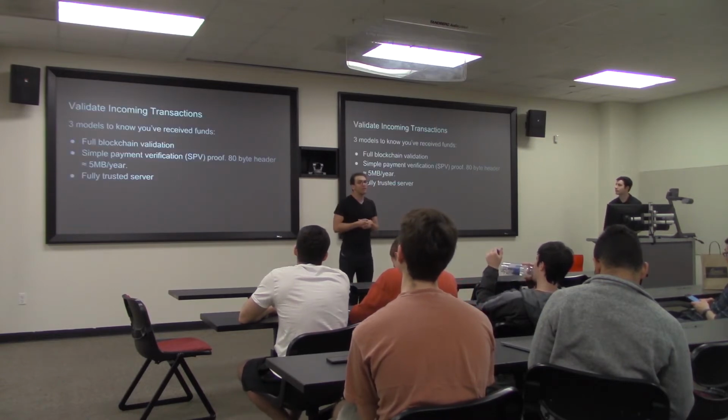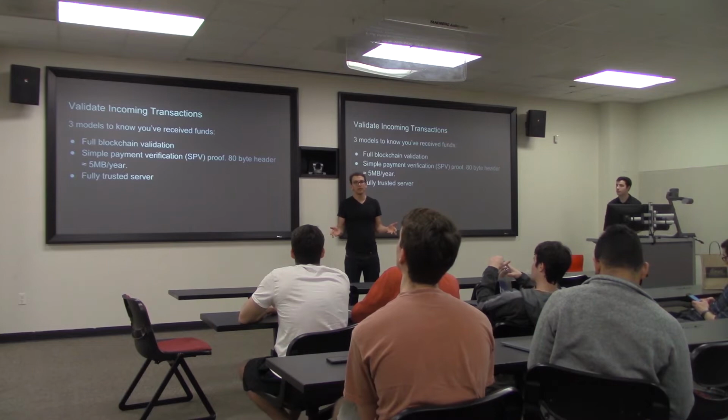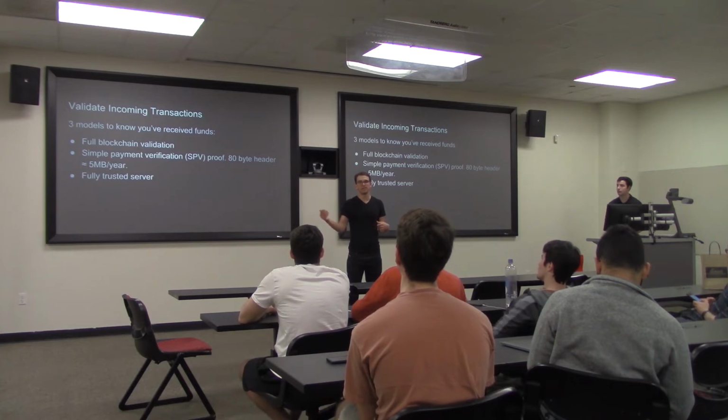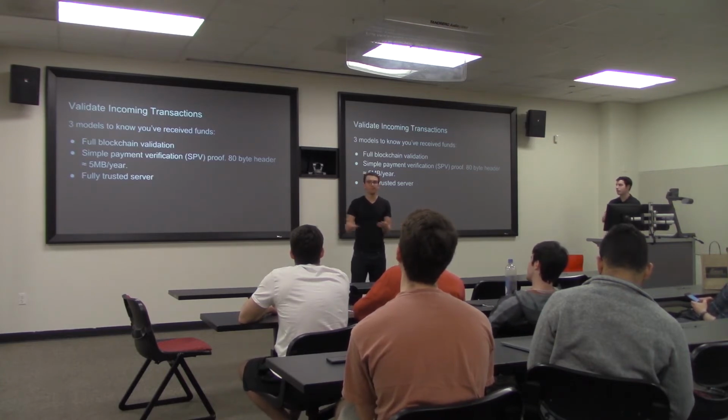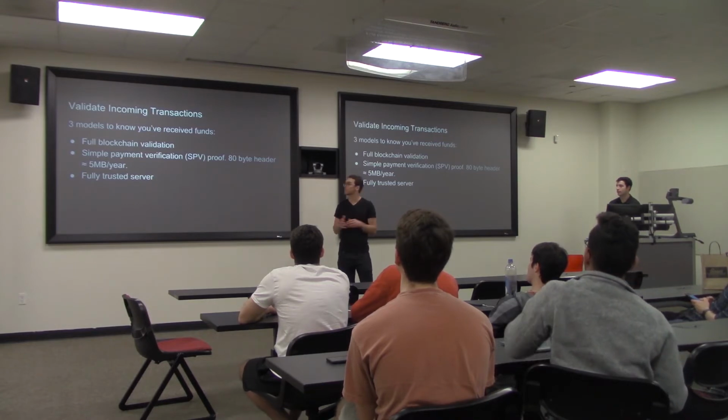There are 3 ways to know if you've received funds. One is full blockchain validation, sometimes called full node. You just validate everything on the network, and you look at each transaction and say, hey, am I a party to this transaction? Am I sending or receiving? And if I am, I know this is real because I connected to the peer-to-peer network, I validated the proof of work, I validated the consensus rules, and here's my transaction. That's pretty good. I didn't have to trust anyone. It does mean it's not going to work on your phone, and that has some limitations.